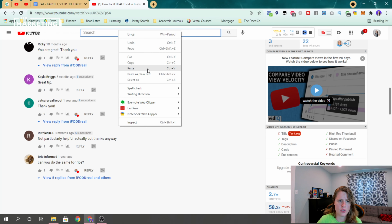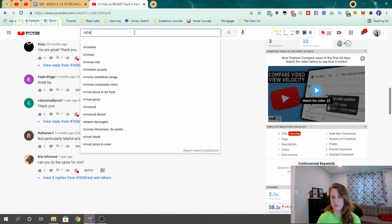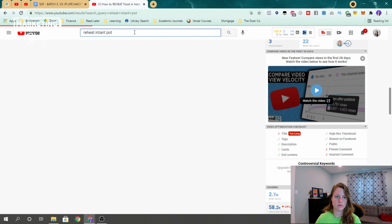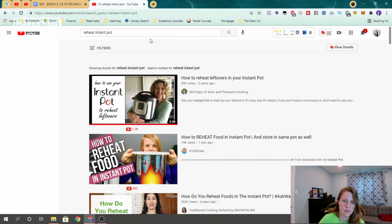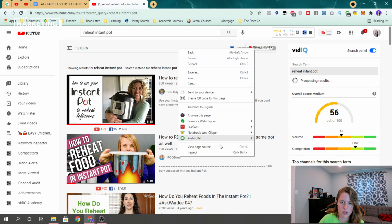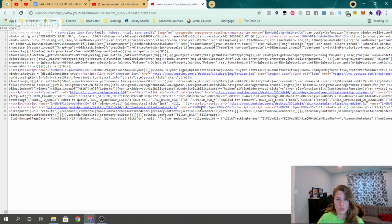How do you see the search pool? What you do is after you type it into YouTube, you click enter. When you get that results page, you're going to right-click that page and click on something that says View Page Source in Google Chrome. If you're using a different web browser or you're not on Windows like I am, you're going to have to look up specifically what it's called for what you're using.